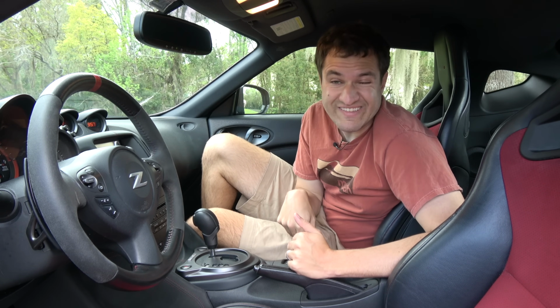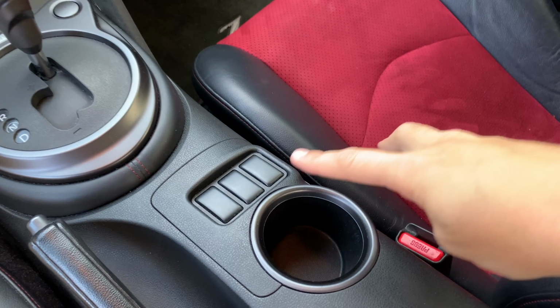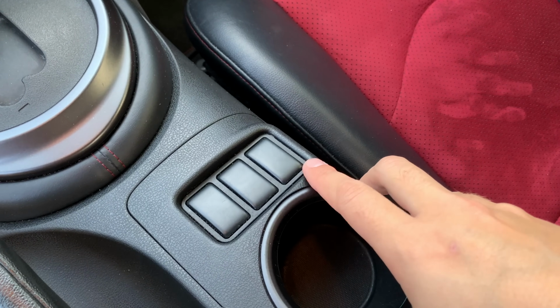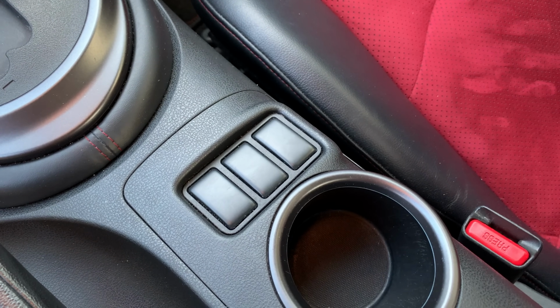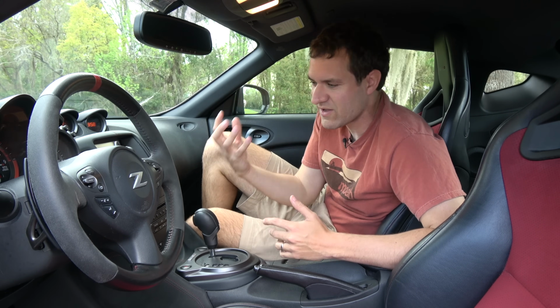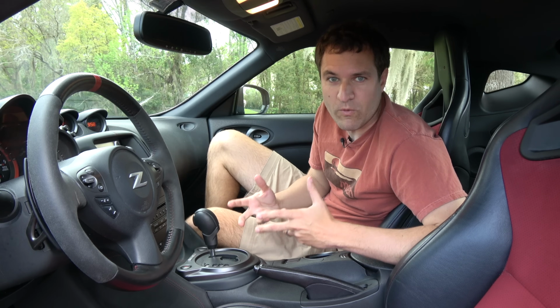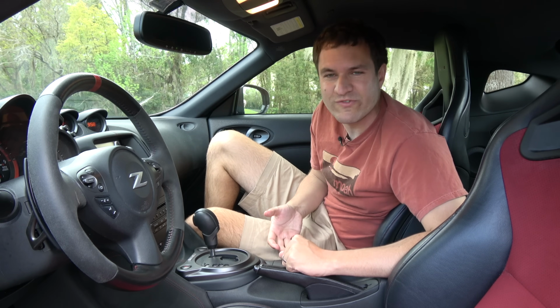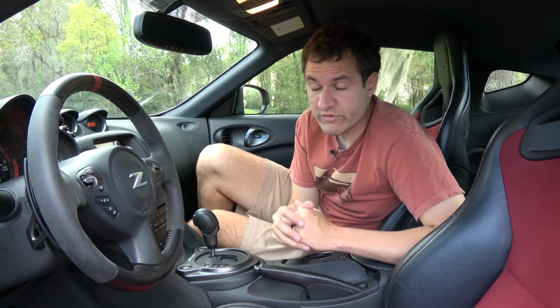Now, another interesting item inside the Z. In the center console here, you have these 3 blank switches right in the middle, very obvious. I believe in the convertible Z models, this is where the top control is, but come on, Nissan. Could you not just make one different center console for the convertible and the coupe? How expensive could that have been? Instead, you drive down the street in your $47,000 car and you stare at these 3 blank switches for options that you didn't get.